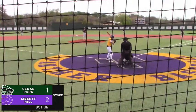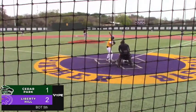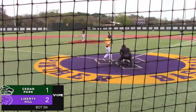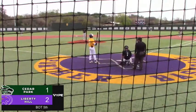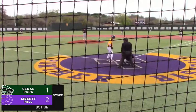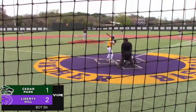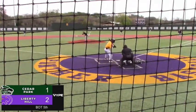Hasn't quite been as sunny as it was early in the game. A lot of cloud cover. High and outside now, 3-1 to Maxwell. Getting a bit of a cold front here in the Central Texas area this week.